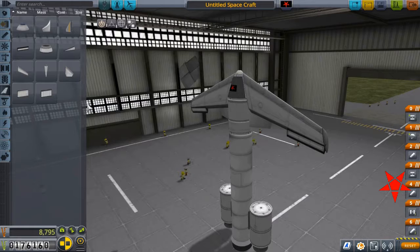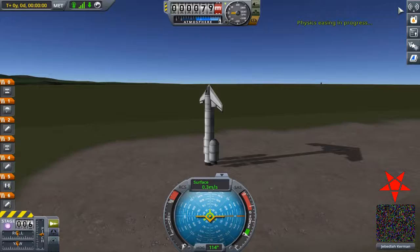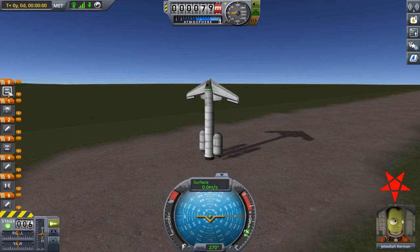And of course, a pair of nose cones. Whatever you do, don't forget to check your staging. I could talk about what happens here, but I think you know.